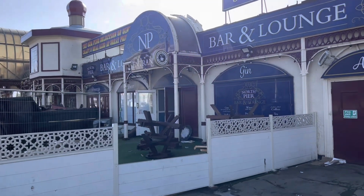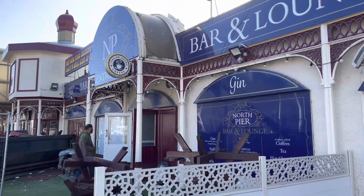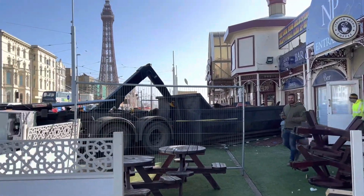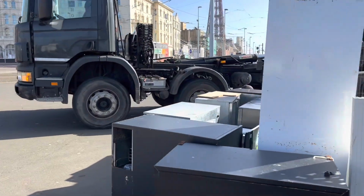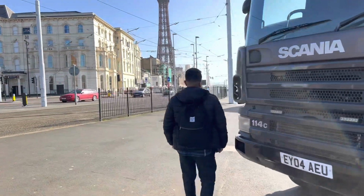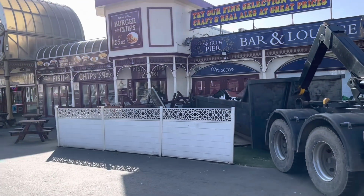Now, when I was talking to the lady that works at the pier, she was telling me that they're doing a refurb, they're refitting these bars and lounges, and I think she said they were opening it all up into one, so that'll be good. And that's all the clobber going out of the back of it, and all the old fridges and stuff. Goodness me, imagine how much it must cost to get rid of it all, and imagine how much it must cost to replace it. It must be a phenomenal cost.